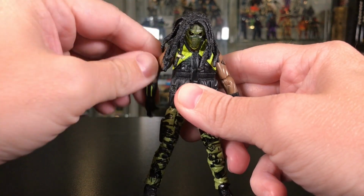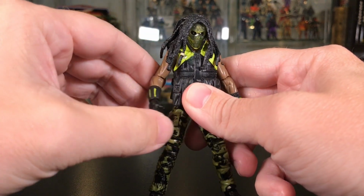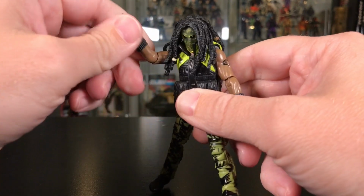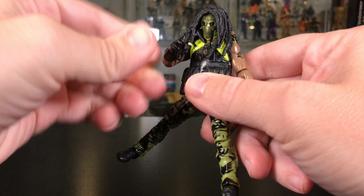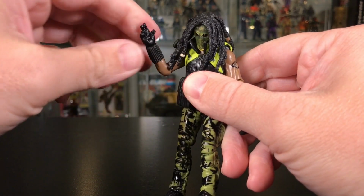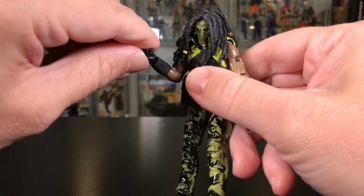You gotta kind of push him through his hair there. As I said, they're not that movable. Those dreads are not that movable. His arm comes up about so far. He's got single jointed elbows, 90-degree bend, and a full 360 turn at the elbow, at the bottom of the bicep. And it looks like he should have a turn there at the top of the glove, but he doesn't.